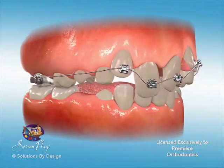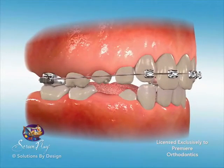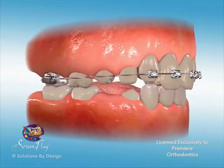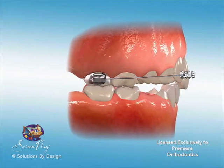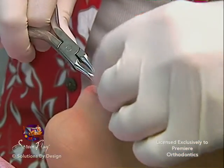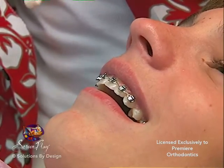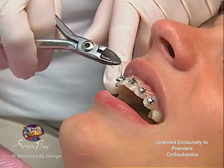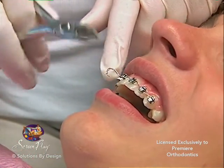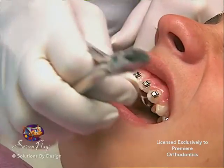Is there anything that you can do to help speed up the process? Definitely. Missed appointments and/or not complying with treatment instructions can lengthen the time in braces. Adjustment appointments provide us with the opportunity to finesse treatment to achieve the intended results. Periodically replacing arch wires and ties during these appointments allow us to guide tooth movement to exacting positions.